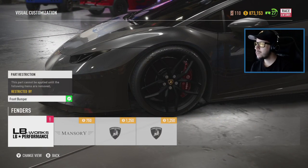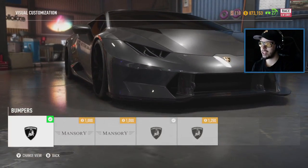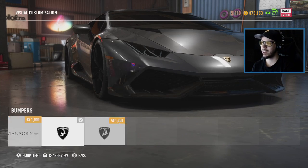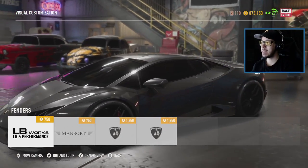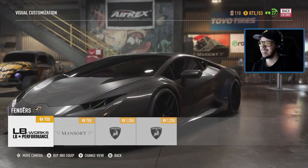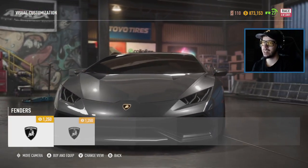Oh my, front bumper restricts the Liberty Walk. Oh, no, okay, front bumper, we're changing you to default. I want to see the Liberty Walk fender. Boy, should we Liberty Walk this car? That looks so sweet. Oh gosh, that one looks cool too.